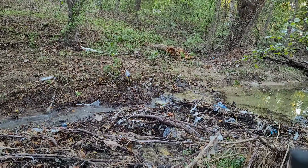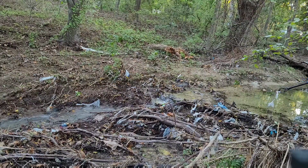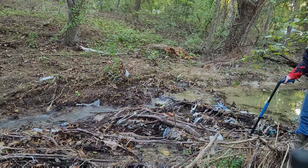I don't know if you can see me or not, but last time I found out, trying to pull the trash bag open while putting stuff in there, it doesn't really work. So I'm just kind of popping it open over here, off to the side. I don't have gloves on, I don't know if you can see my hands or not, I'm trying to stick it out there.